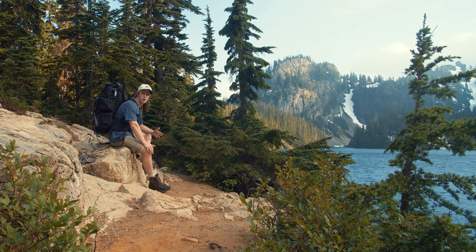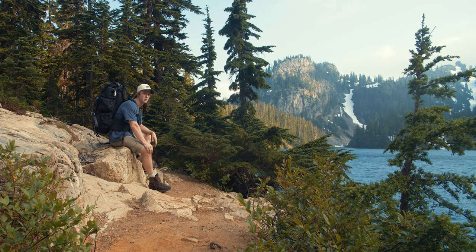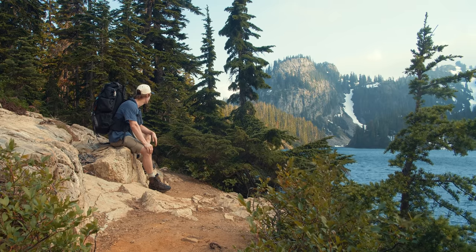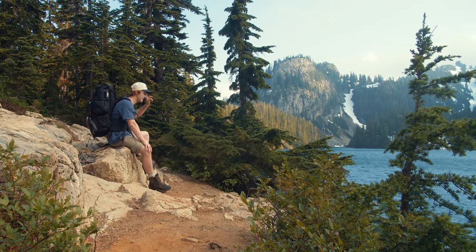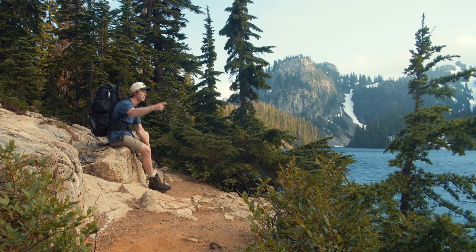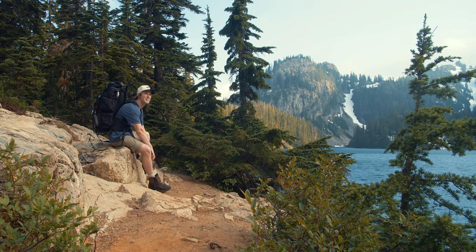I don't know where all the people are. I mean, I saw, what, like 15 cars in the parking lot? And I saw about two people on the trail, and so far I've seen nobody up here. So that's interesting. I'm gonna walk down the lake a little bit, try to find a camp spot, and then I gotta figure out if I wanna hike up this ridge to Rampart Lake and maybe Lila Lake too.